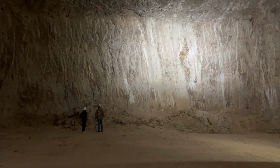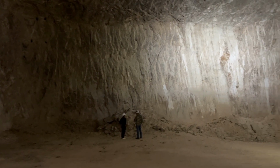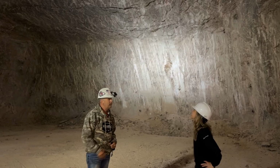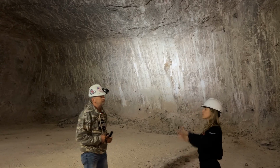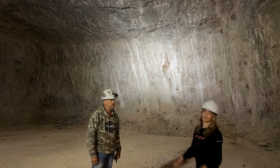None of this is natural cave or cavern. It's a solid salt deposit, and the 28 miles has all been created through mining. So like this would have been completely solid salt? Correct. Yep, completely solid.